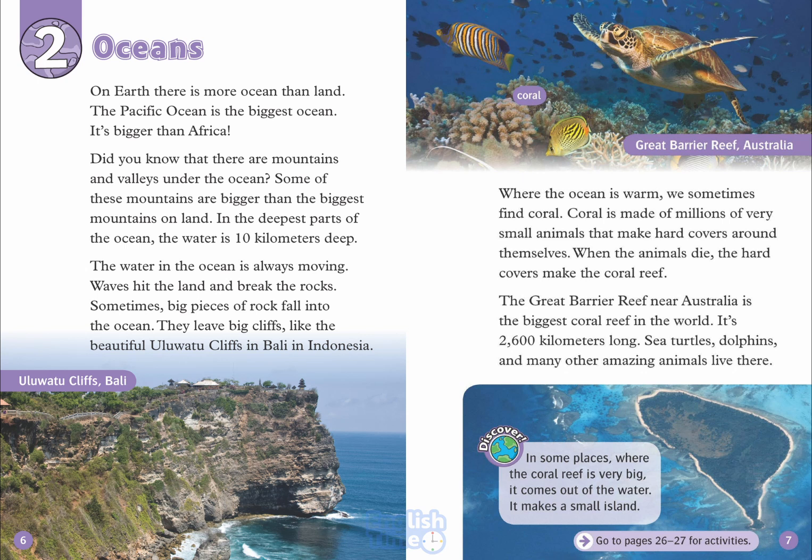Where the ocean is warm, we sometimes find coral. Coral is made of millions of very small animals that make hard covers around themselves. When the animals die, the hard covers make the coral reef. The Great Barrier Reef near Australia is the biggest coral reef in the world. It's 2,600 kilometers long. Sea turtles, dolphins, and many other amazing animals live there.